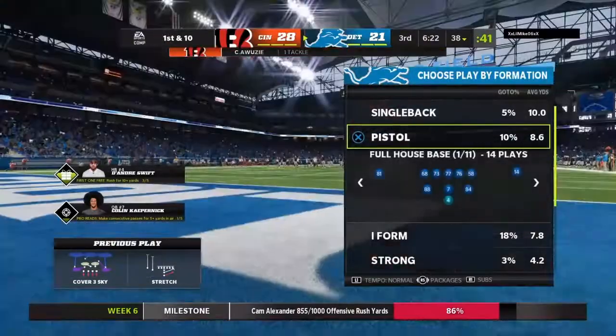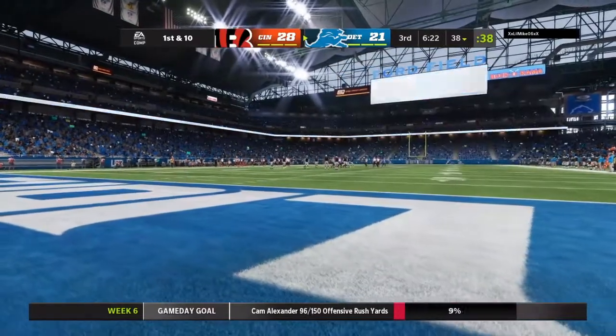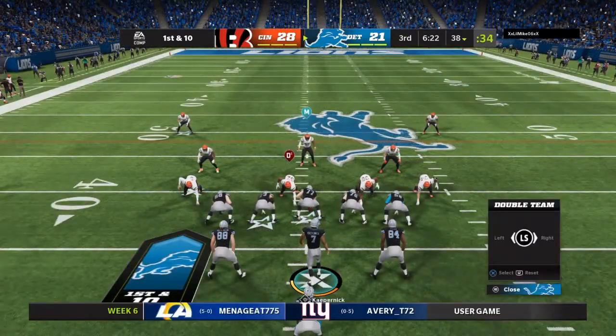What's the old adage, partner? Don't judge the book by its cover, because this guy, he takes the mantra that he'll go down with a brisk gust of wind and sets it on its head. Great effort there to break a tackle and come up with a nice gain.